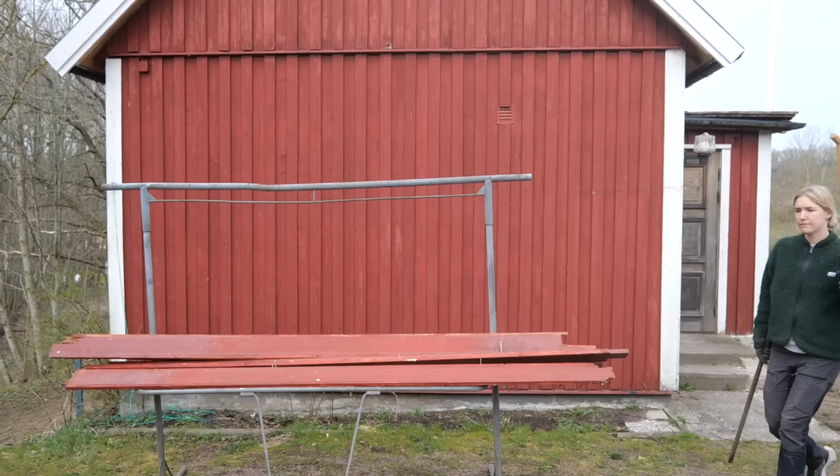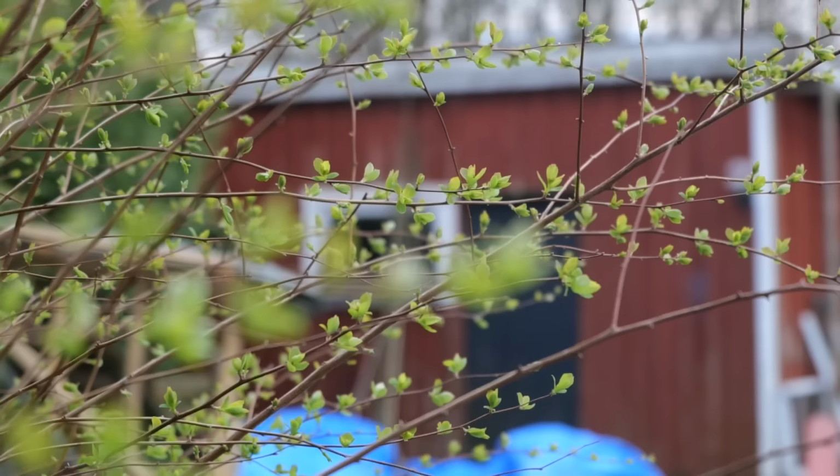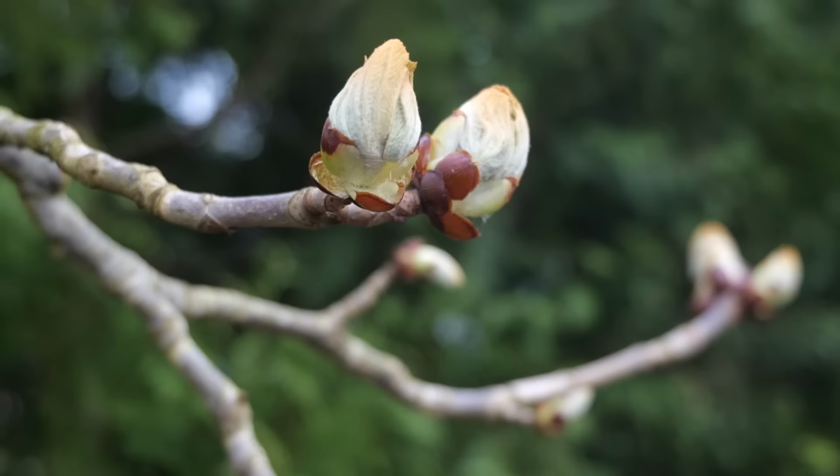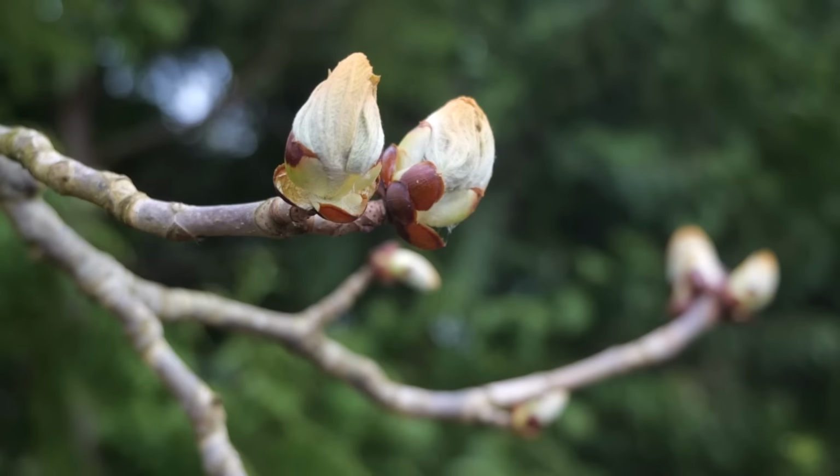And then spring finally came. It was so amazing to see everything turn green. There would be flowers coming up out of the ground. There would also be a lot of weeds coming up from the ground. But I didn't think about that then. Then I was just really excited to be able to be outdoors.